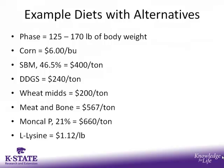This is a middle finisher diet, 125 to 170 pounds of body weight. So that's what we're going to look at from a formulation and cost standpoint. Again, $6 corn, $400 soybean meal, $240 DDGS, $200 a ton mids, meat and bone meal at just $5.67, and then Monocal and L-lysine. I know there's a lot on here.